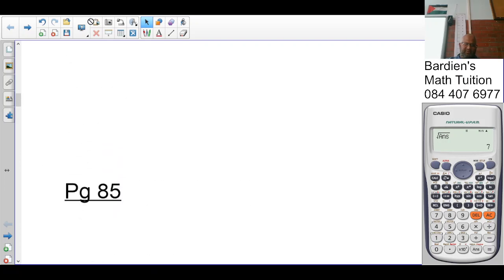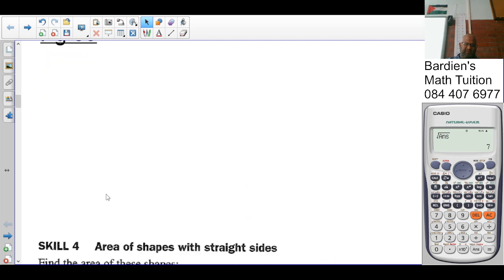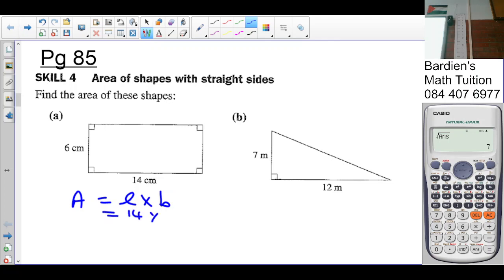Skill 4. They ask you to work out the area of the shapes with straight sides. Find the area of these shapes. Are you calculating the area of a rectangle? Length times width. Okay? Well, length times width is the same. So my length here is going to be 14 times 6.